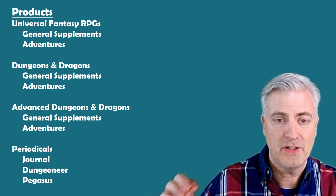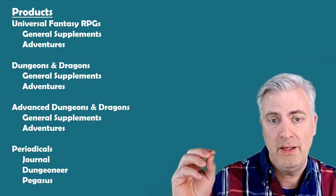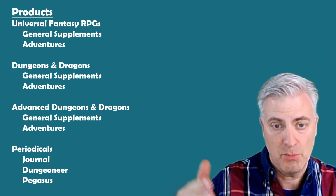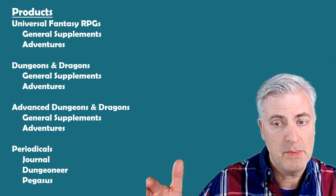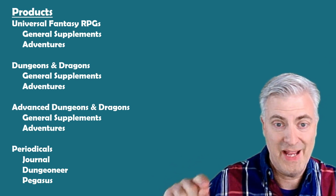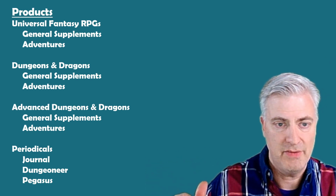They did things specifically and under license for Dungeons and Dragons, and that would have been, depending on what you were playing, either what we call original D&D, like the wood grain box or the white box, or maybe even Holmes Basic. And they had general supplements and they had adventures. And then they got a license to do Advanced Dungeons and Dragons when that was produced. And again, general supplements and adventures.